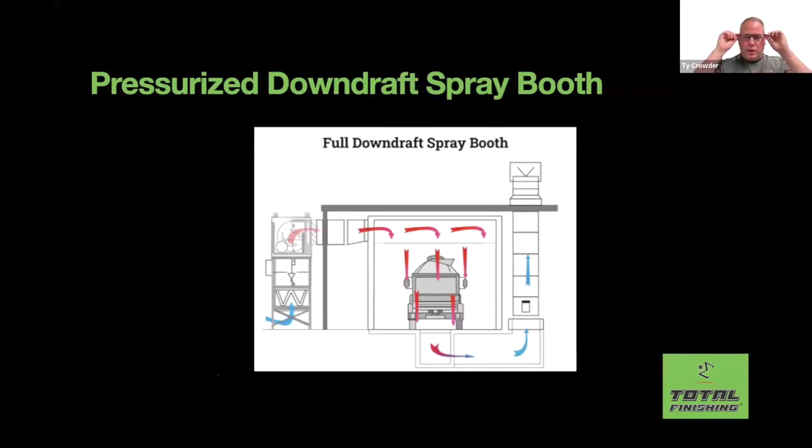Okay, so here's a pressurized version of that same booth. So you can see on the left, we have a heated air makeup. Normally that can sit on top of the booth, on top of the building, or outside of the building on a stand, which is what's shown here.